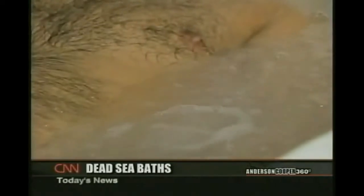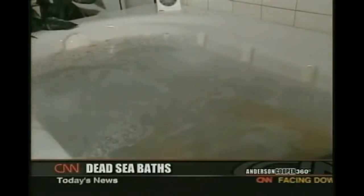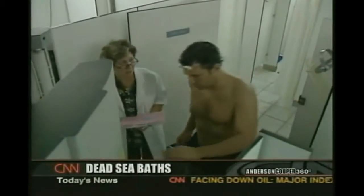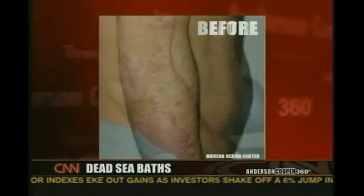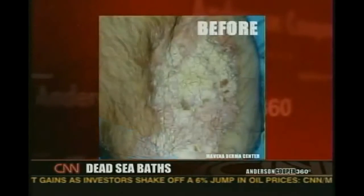psoriasis, a chronic skin disease that causes his skin to scale and become inflamed. A Dead Sea bath seemed like a last resort. By the time he'd been through several treatments, he says his psoriasis was almost completely gone. Dermatologist Jeffrey Altman says Strazo's results are pretty typical. About a 75% overall improvement.